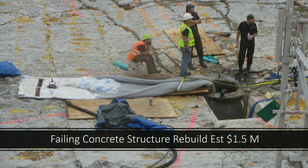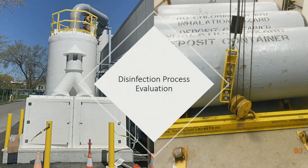Failing concrete structure, as you saw, that's the same picture from before, but it's pretty consistent with some of the concrete failure we're seeing. We're planning for about $1.5 million to repair those kinds of problems. We're looking at what we're going to do with disinfection, partly because of the cost of the chlorine that we just brought up, how expensive the chlorine is getting. We're starting to look at other possible processes for disinfection that would be less expensive and more cost-effective for us all.